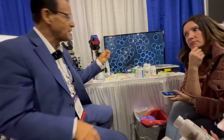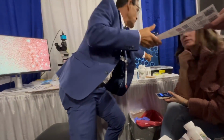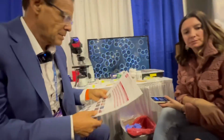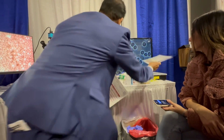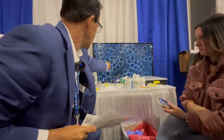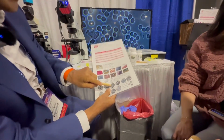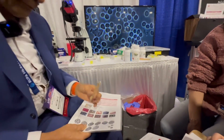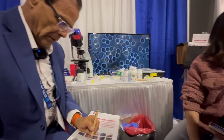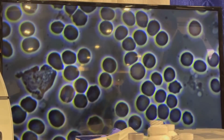Yeah. Okay, so this is Stefan's blood. So what do we see? What are the white patches? This is the white blood cells. That's white blood cell. Correct. So look on your form. See the little white patches? Candida. Yes. So what does he do for the candida? Caprylic acid. It's in here. It'll knock it out.